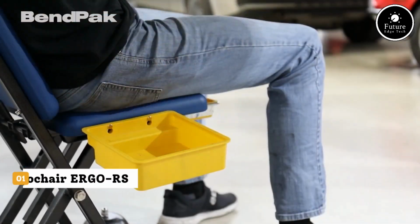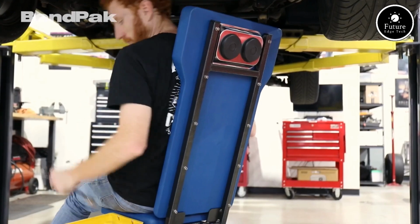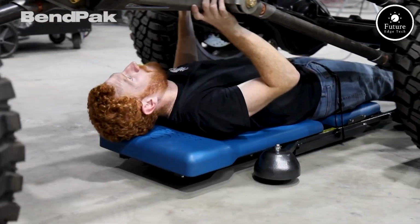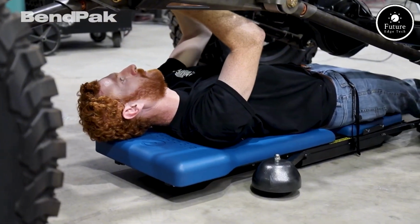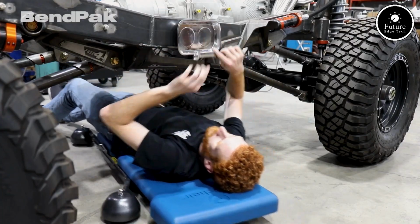Introducing the Ergochair ERGO-RS, a premium ergonomic chair designed to revolutionize your sitting experience, whether you're working from home, in the office, or gaming for long hours. At its core, the ERGO-RS is engineered for precision support and full-body alignment.